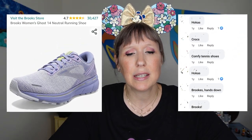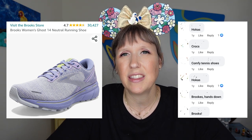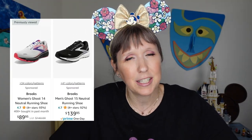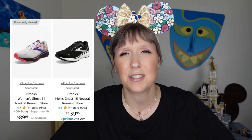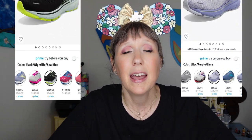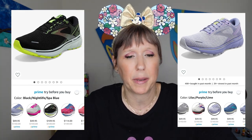So the first one is Brooks. Brooks is like a traditional athletic looking sneaker situation. They did look like they were very lightweight and very breathable. Now, a good chunk of the people that wrote down Brooks referred to the Ghost. So I looked it up. Brooks has a designer style called Ghost. A lot of people highly suggested that. So make sure you guys are taking notes. And again, I'm gonna pop up a few pictures.